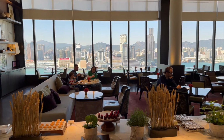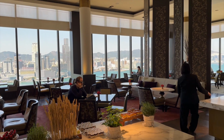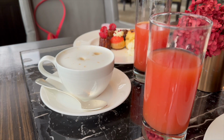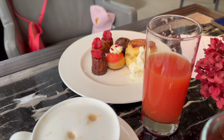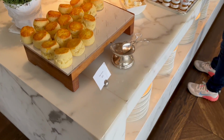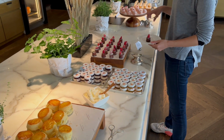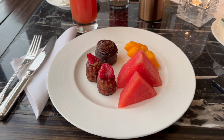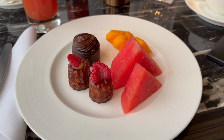Now, since we're already at the lounge, let's talk about the tea time, and you can see just the absolutely stunning views that you get onto the Kowloon side. And if you're familiar with Hong Kong, you know it's a very busy city, and to have the option to come to the lounge for breakfast, for tea time here, or for happy hour later, and just to have this haven of tranquility is such a nice change of pace. It's such an oasis away from the very busy and bustling city.